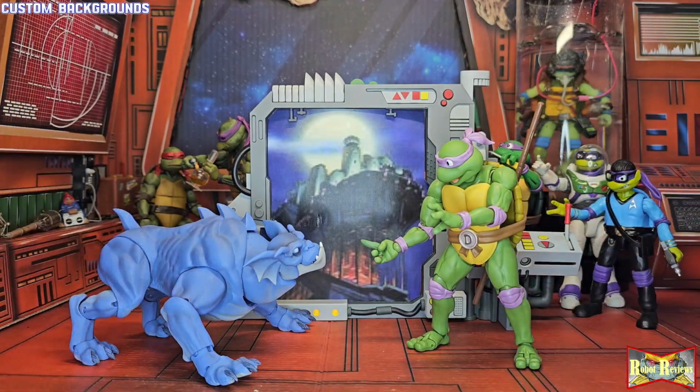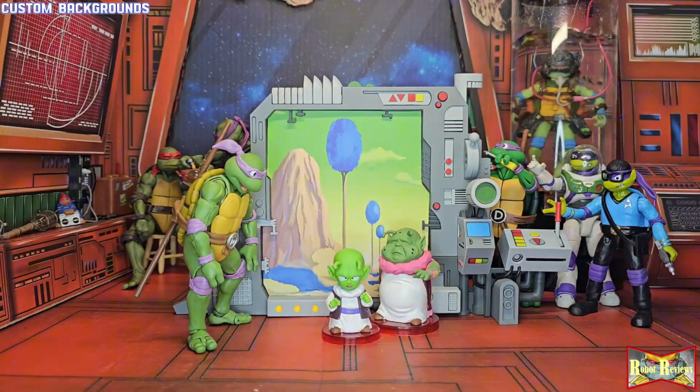Let's go to the next one. And here's my Dragon Ball setup. You know, I got to do Dragon Ball. I used to be a major Dragon Ball addict, so this has to happen. We got the Namekian background there, which I cut out of the box for the CEA Android 17's box. It's a third-party company that made Android 17 in his super form and his DBZ form, and I took the box and just cut that up and made this background.